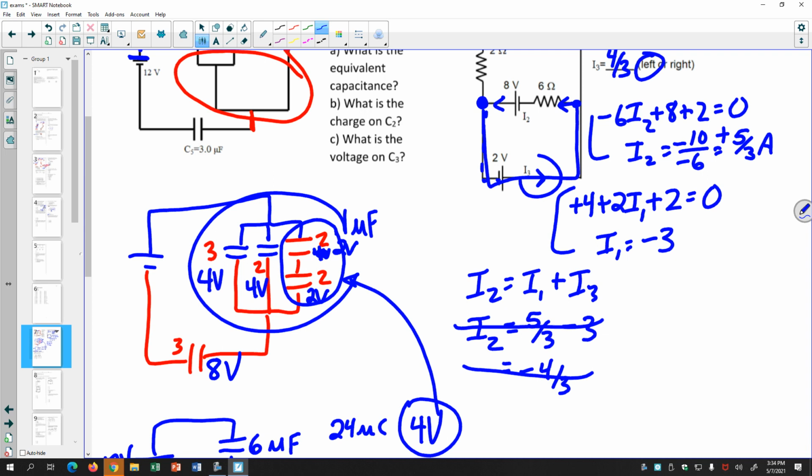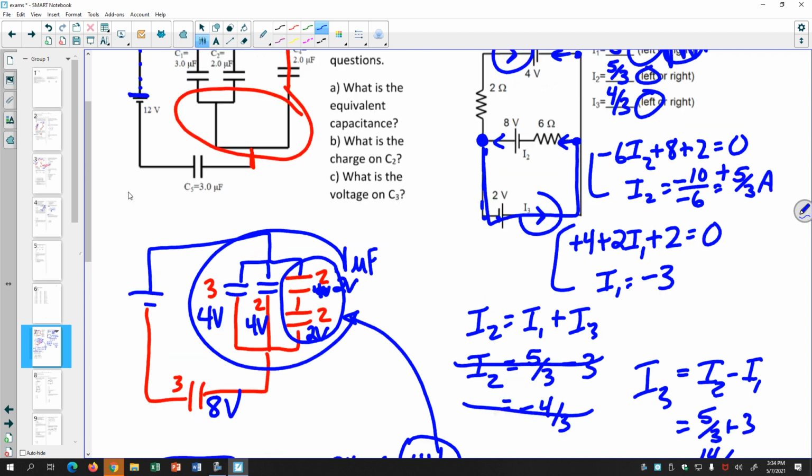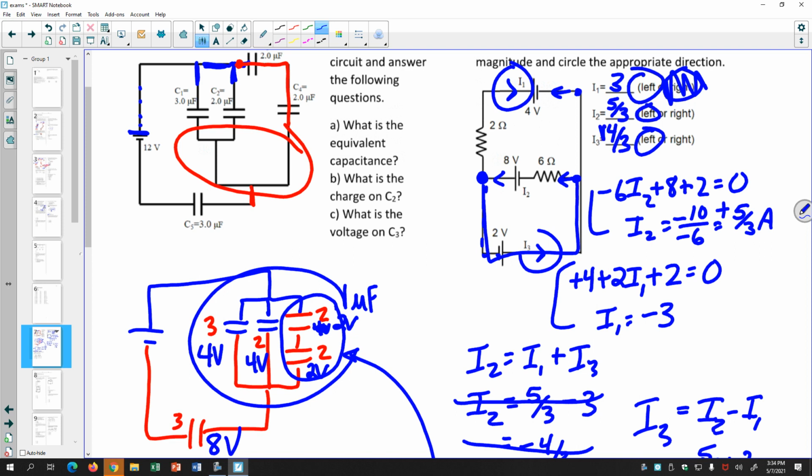I was looking for I3, right? I'm supposed to be finding I3. So I3 is equal to I2 minus I1, which is 5/3 plus 3, which is 5/3 plus 9/3, 14/3. Is that what you got? Okay, so I3 should be 14/3, not to the left, but to the right.